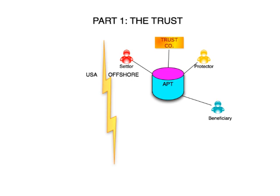To do that, you don't need any other parts of this perfect trust. You just need part one. And here are the components of the asset protection trust. You have the trust company here. This trust company can be in any part of the world.